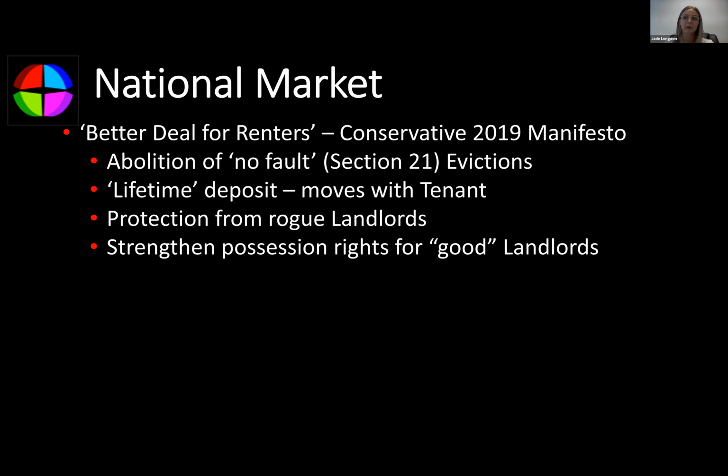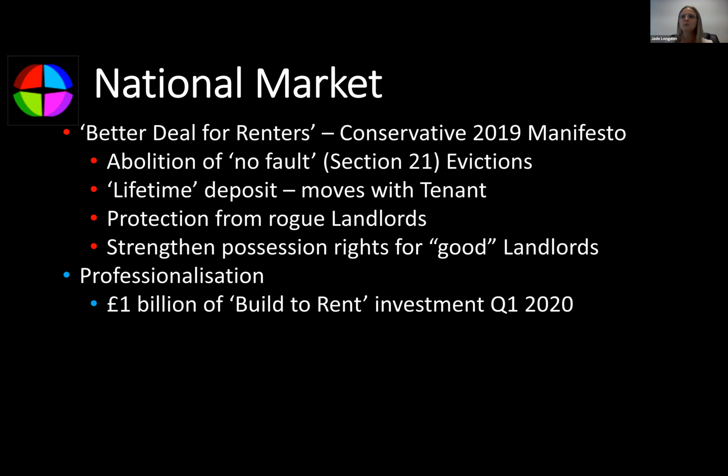Protection from rogue landlords. They want to strengthen the possession rights for good landlords, which is slightly contradictory to the previous point of wanting to abolish the no-fault Section 21 notices. They want to professionalise the market. So the way the government see their interest going is more towards the bigger boys in the market. This could be at the expense of traditional and smaller clients like some of yourselves.